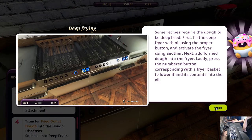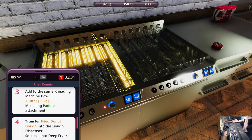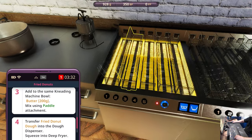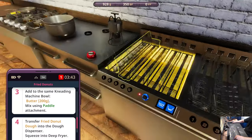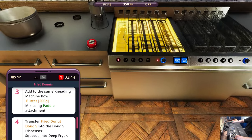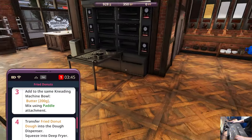Okay. Oh, first you've got to fill it. Right, let's fill it. There we go. It's filled. It's only bloody filled. Ah, you press E. That's it. Right, so we're going to wait for 10 seconds, which is approximately that. And in they go. Very exciting. Very, very exciting.